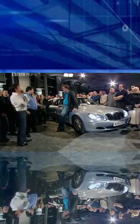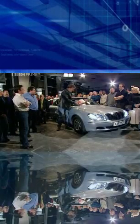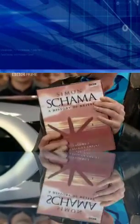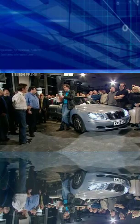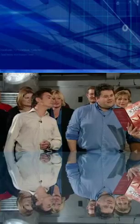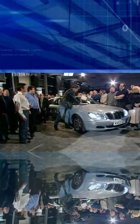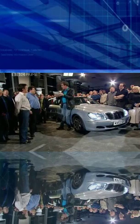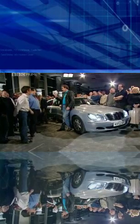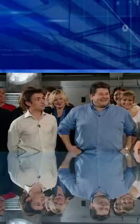You didn't drive it? No, and I can explain why. This is Simon Schama's new book, History of Britain. He manages to condense into 558 pages the whole history of Britain. These are the handbooks for the Mercedes. 720 pages before you can set off. Longer than the history of Britain.